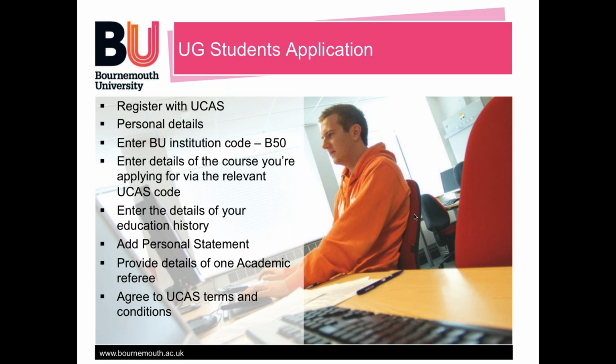It's like every application. I don't know if it's the same now that we've been added to UCAS, but when I applied, the application was free. That might be different now. If some of you have applied, please correct me. Essentially, you enter the BU institution code, what course and the details of what course you're applying for, and then all your details: your education history, sometimes even work experience, a personal statement, one academic reference, and then just agree to the terms and conditions and send it in.